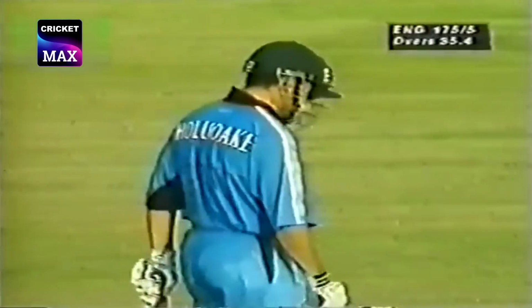Very good at picking up the single, pushing the ball into the gaps, but he also is a very strong hitter of the ball. That went a long way. Almost like he premeditated that. Felt it was time for a boundary. Down he went. Pat Symcox suffered the indignity of a 6 from Mark Ealham, and now he's had another one.